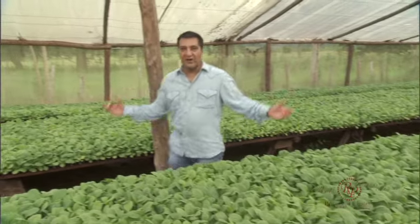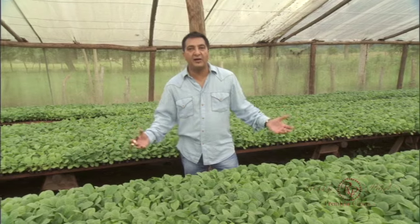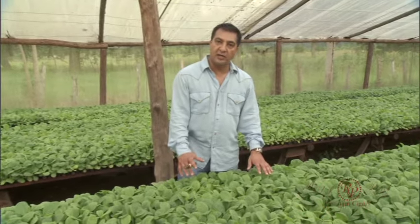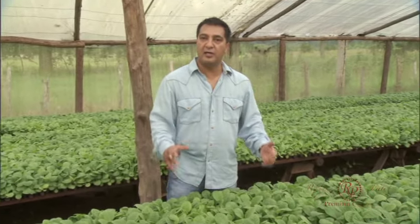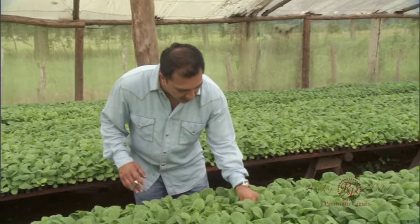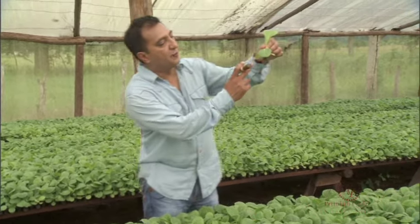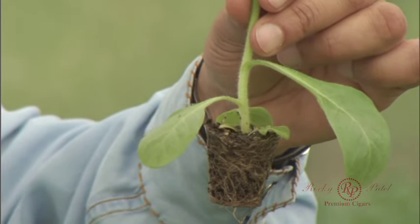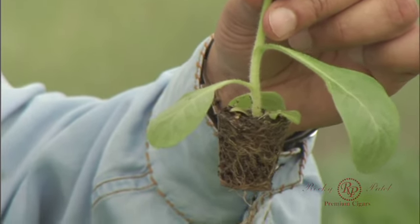So after 45 days of tender, loving care and a lot of nurturing, finally, we have beautiful, healthy tobacco plants. They're ready to be transplanted into the field. The way you can tell the tobacco is ready is you see the beautiful root system, and the tobacco plant has completely gotten hold and surrounded the soil.